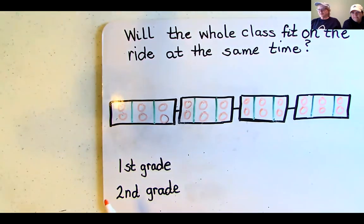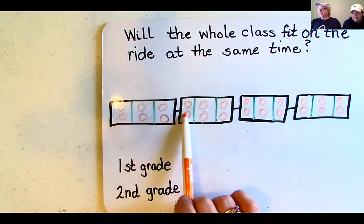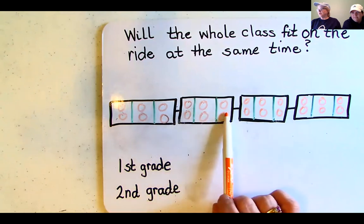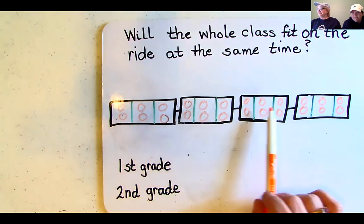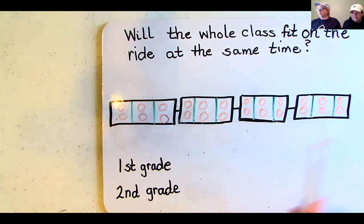So there's lots of ways to figure this out. We could count by 2s. 2, 4, 6, 8, 10, 12, 14, 16, 18, 20, 22, 24. We could count by 2s to figure it out.